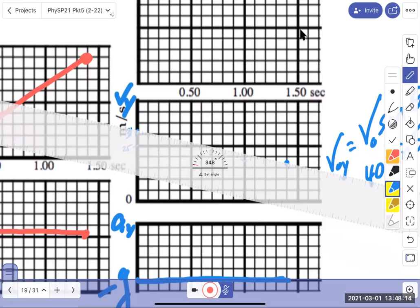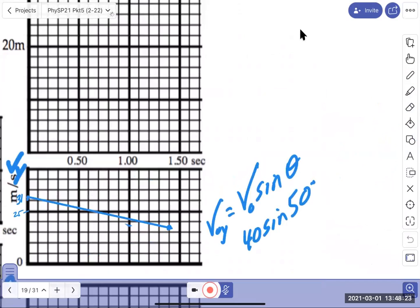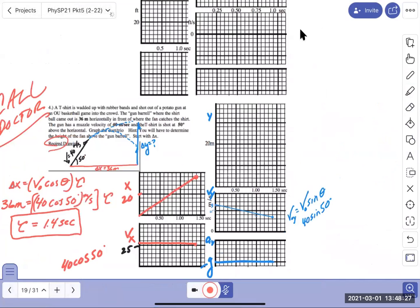Mr. Drasky, can you explain how you got 31 again? Just plugged it into this formula right here. 40 times sine 50 should give you 30.6, 31. Make sure you're in degrees. How did you get the 17? Or was it 17 or 14? 17. I said 31.